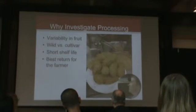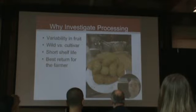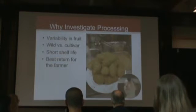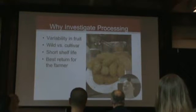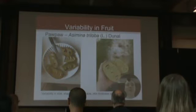So, it's showing up. Why invest in processing? As many of you know, pawpaw has large variability in sizes of fruit and many characteristics. We have two different types of fruit. Generally, we have cultivar fruit that are grown in open settings, and then we have wild fruit. We also have a very short shelf life of the fruit, and we want to get the best return for growers in the long run.